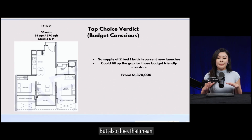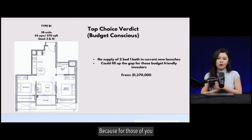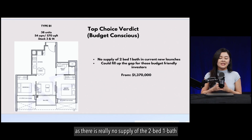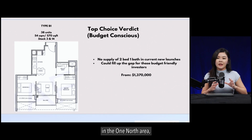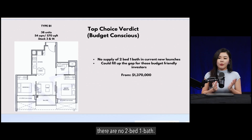But does that mean that the 2-bed, 1-bath cannot be bought? No, because for those of you who are budget conscious, I would still highly recommend it, as there is really no supply of the 2-bed, 1-bath in the current new launches in the One North area. Like the past 3 projects that I've shown you, for example, there are no 2-bed, 1-bath.